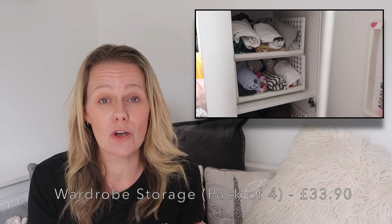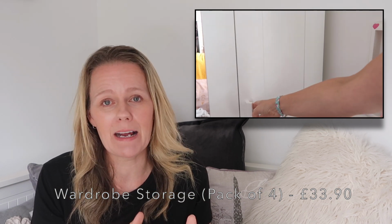So these have been so good, and I would thoroughly recommend them. I think they come in different colours, maybe grey, cream, and they also come in different sizes, and you can bulk buy, so you can get loads all together. But yeah, I'm really, really pleased with these, and may get some more.